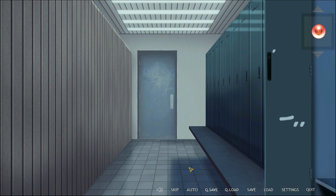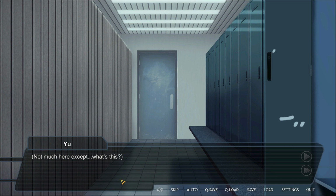Oh god, I should probably start writing these down, shouldn't I? Okay, got my scratch paper here. Starting to run out of envelopes. This one's not really that good either, it's kind of cheap. So yeah, I'm gonna fold this into quarters. Okay, that's number 1, and there's actually something up here. Not much here except, what's this?